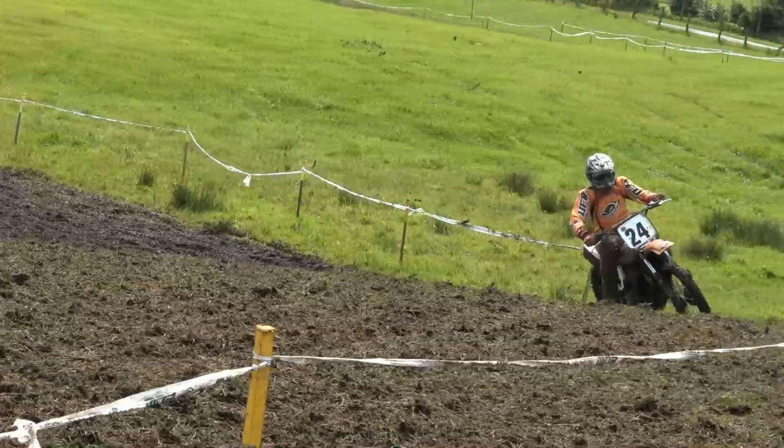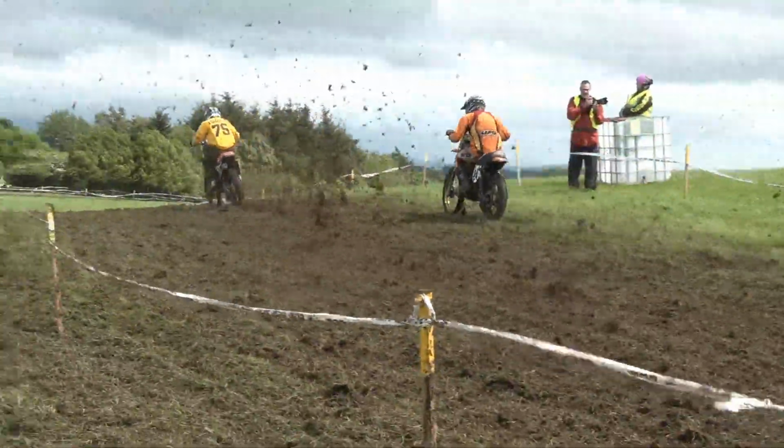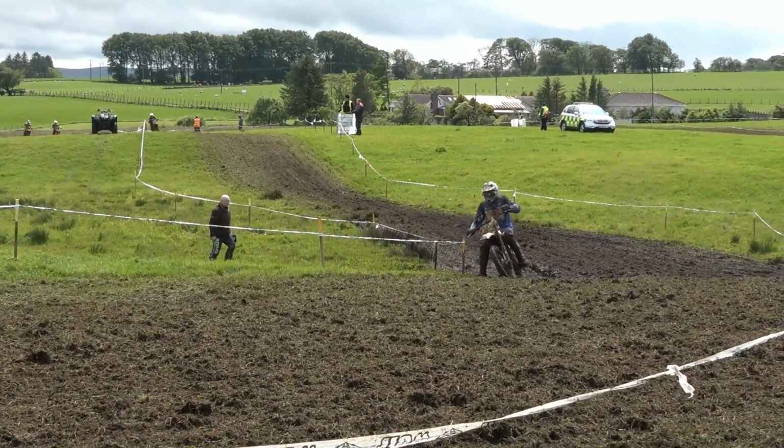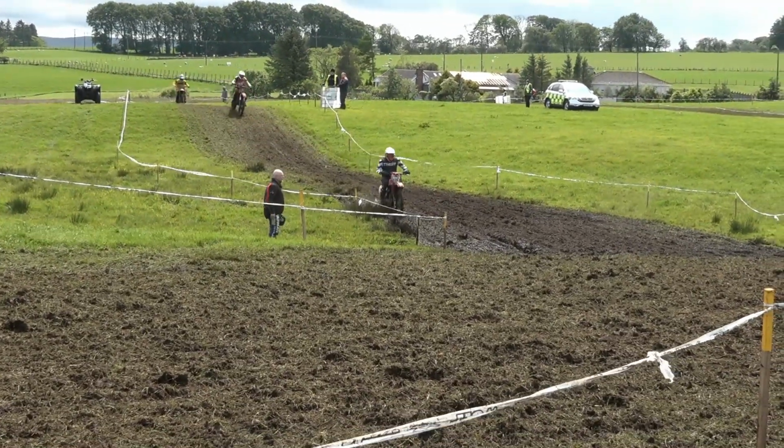David Loudon, of course, the younger of the riders, but David seems to have got that tight line on the inside and made the move for that number 1 spot.